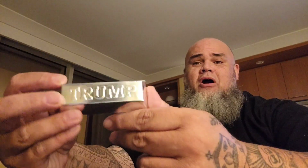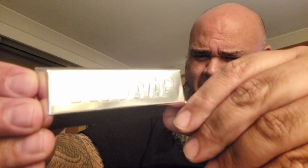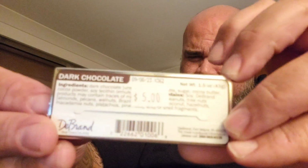Check this out. How's this bar? This silver bar. So, Trump silver bar. It's actually dark chocolate. I was going to grab the gold bar, but that's the milk chocolate. I don't like milk chocolate. Too sweet. It's going to hurt my teeth. But this one's a dark chocolate. So we're going to try this out right now, bro. See how she goes. I love chocolate, so it's got to go good.